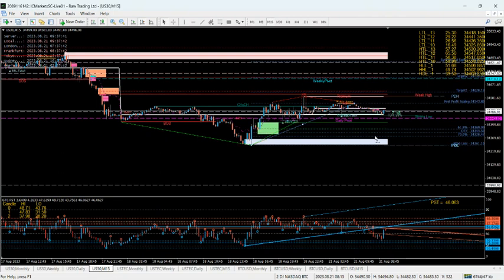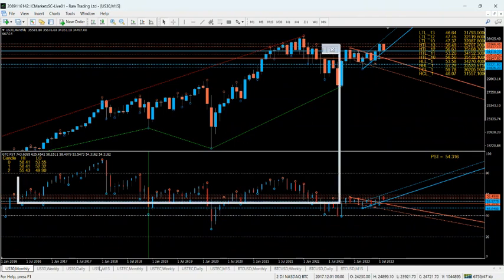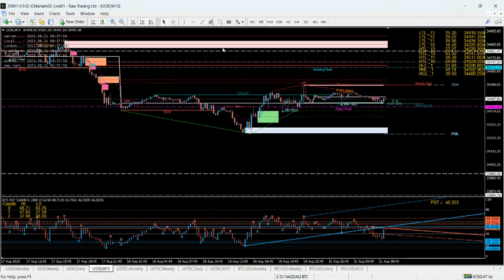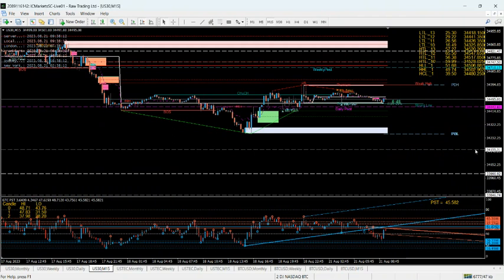All right, I'm going to get rid of this. This was from last week. No need to keep that happening. If you take a look at the monthly as well, that 53 is 34,152. 34,152 is down here. It hasn't done that yet. So there's still a bit of chance that the market can push down. This is the monthly, so keep it on your records.